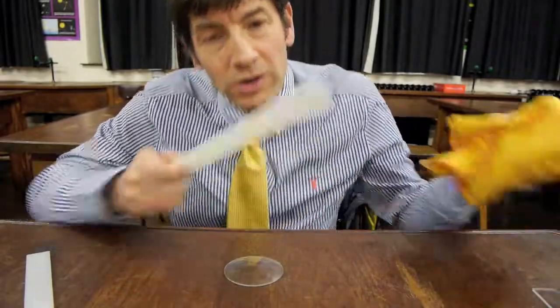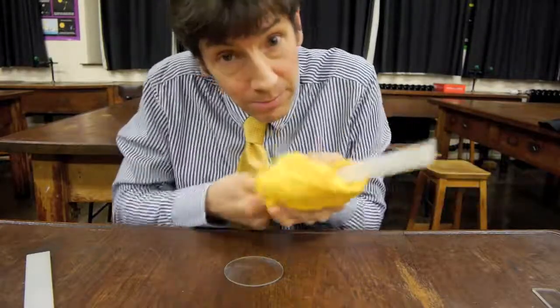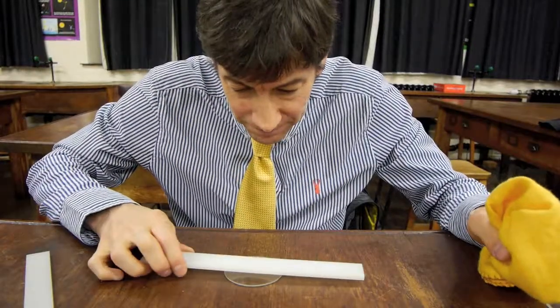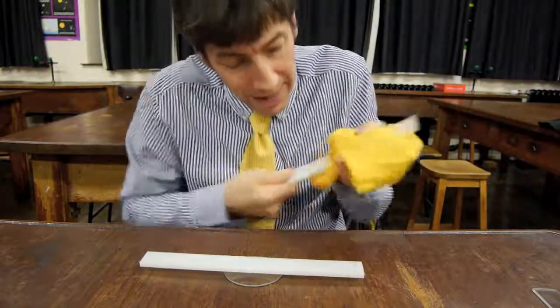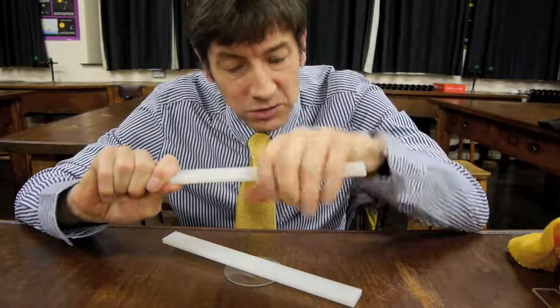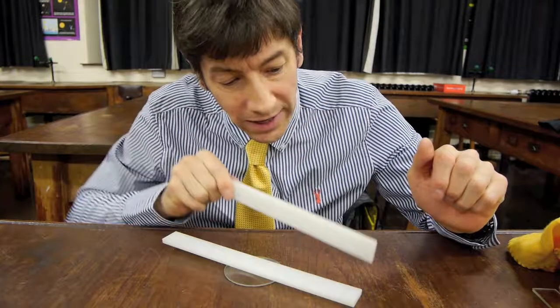But if you remember, there was one other thing that I did. I took the white plastic and charged it up and we now know that I'm rubbing electrons off it and making it positive. And I took a similar piece of plastic and also rubbed electrons off that and made it positive, and it repelled. But then what I did was I touched this with my hand. And when I touched it, now it doesn't do anything.